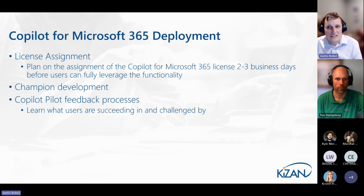We want to make sure that in most cases we have what's referred to as a center of excellence model, where folks can go in, ask questions, and get support not only from one another, but also from those of us in IT, from partners, what have you.